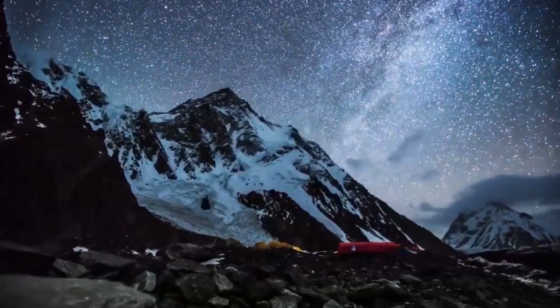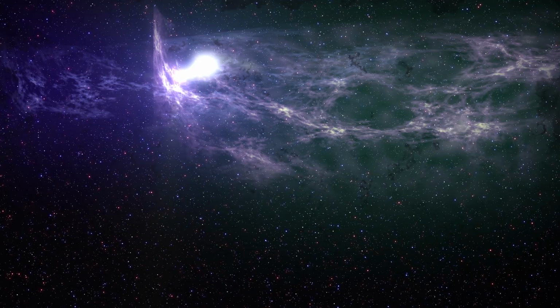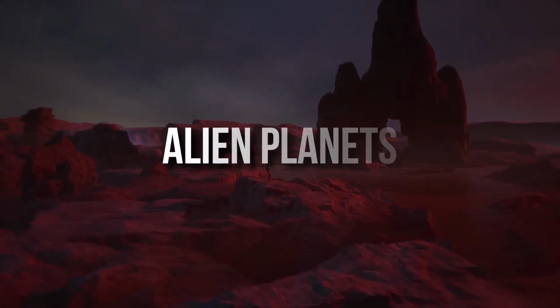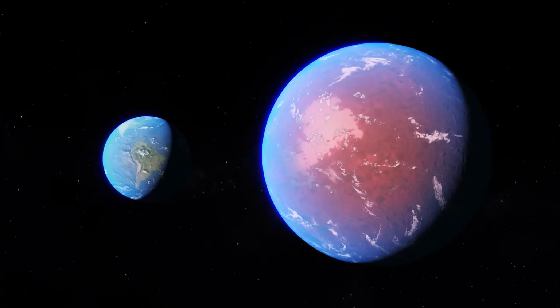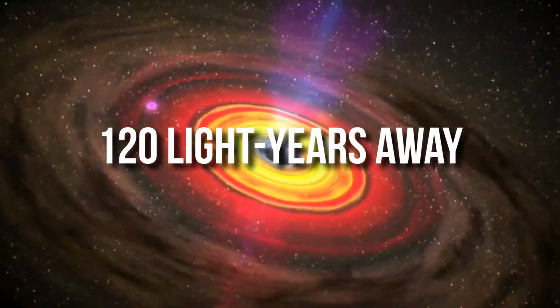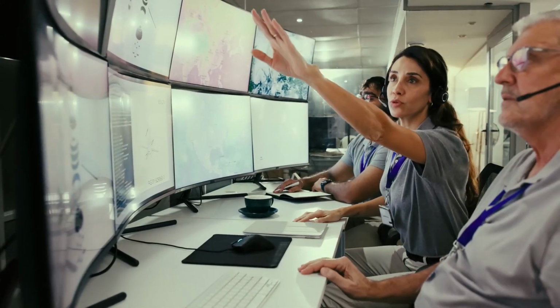Have you ever thought, what's out there, while you gaze up at the stars? Not just distant suns or flickering dots, but worlds, alien planets, some cold and lifeless, others maybe not. Now what if I told you that just 120 light-years away, something is happening that has scientists whispering the unthinkable?